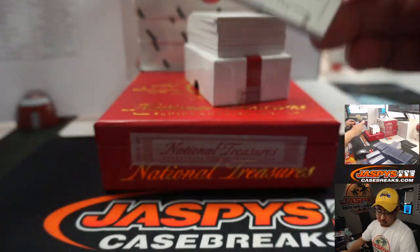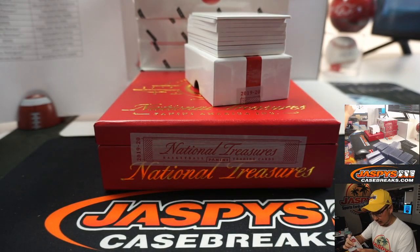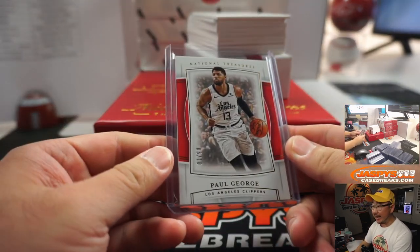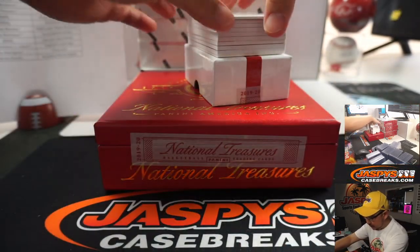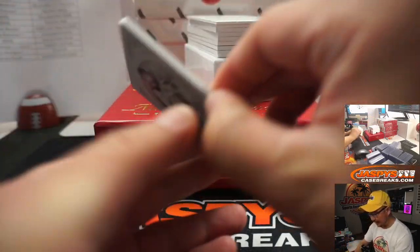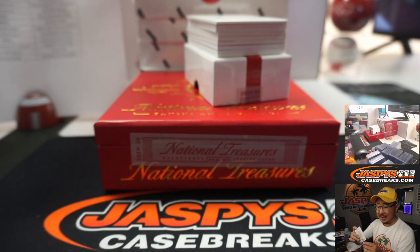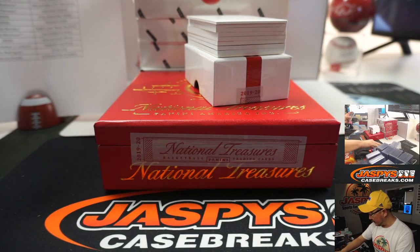6 out of 10, Paul George. PG, 13. Going to Nicholas Kasberg and the Clippers. One printing plate per box, and it's Kyrie, Celtics edition of Kyrie. That goes to Ken. Ken Goldberg got the Celtics straight up.